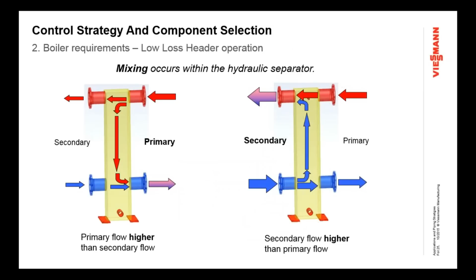Let's look a little closer inside that low loss header. The previous graphic just showed the flow being completely separated, but in reality, what happens is, depending whether there's more flow on the primary side or more flow on the secondary side, you get a little bit of a mixing action within that low loss header.